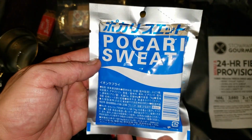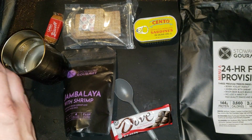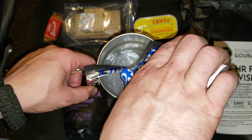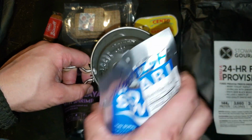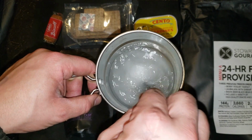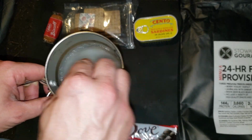Go ahead and mix this up. I'm going to try 12 ounces water. Hopefully that's not too much, but like I said, it's a lot of powder. I'm hoping it's at least 12 ounces. If I have to add more, I can. Not a big deal. But it is like a clear drink. It's supposed to be a fruit drink. So we'll mix that up and let it sit.